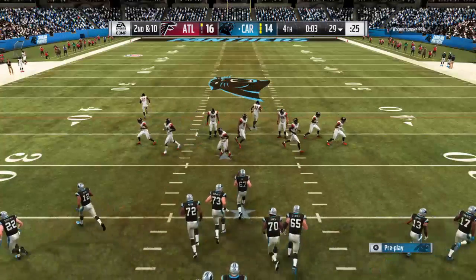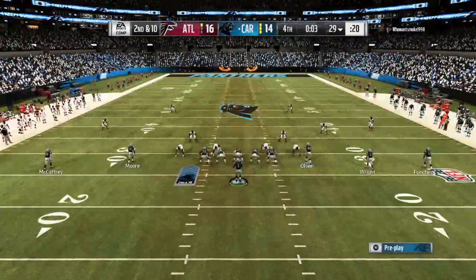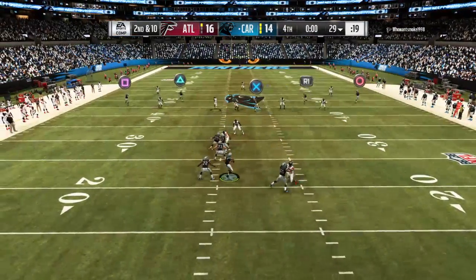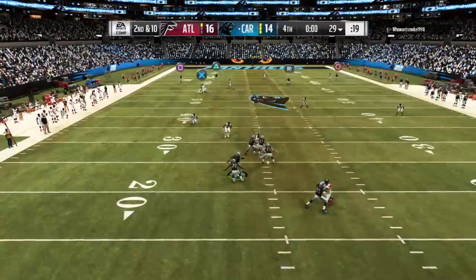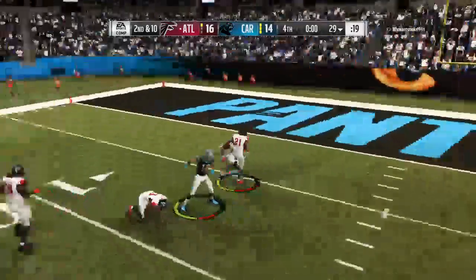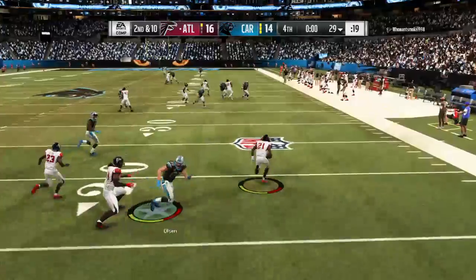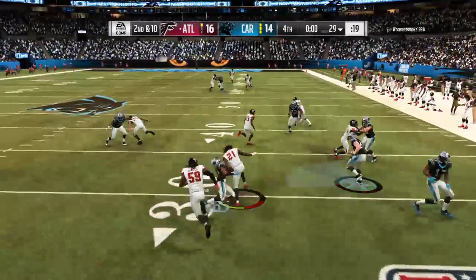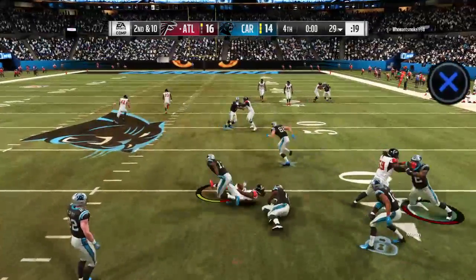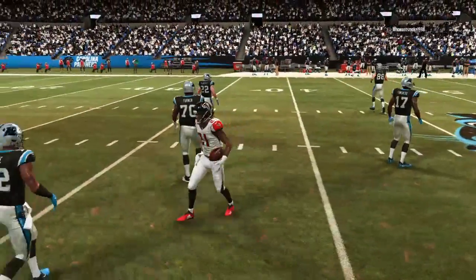So now 2nd and 10 after the incompletion on first down. One last throw here for Newton. Now a desperation throw deep downfield. And, oh, a crusher there as it's intercepted. It's Desmond Trufant. And that is going to seal this victory as time runs out.